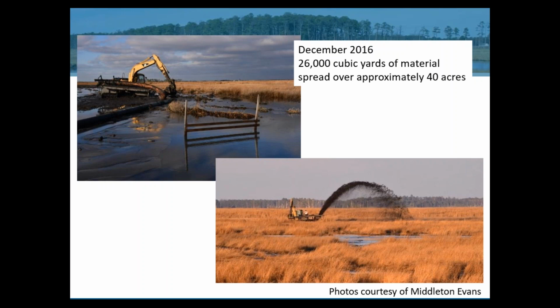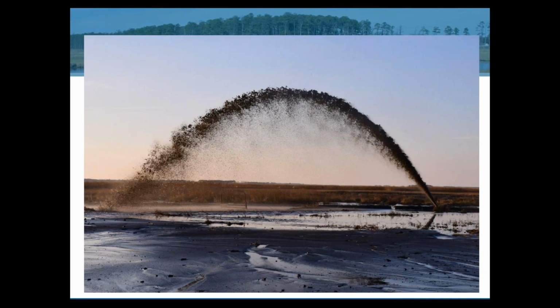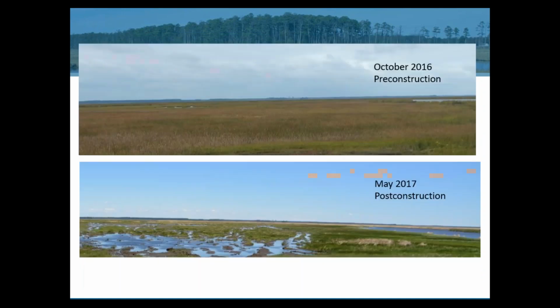When this material was first deposited, getting around on the site was tricky, to say the least. So we wanted to have these visual benchmarks we could put out there before the project started, to serve as a visual clue for when we hit our target elevation. So that's how we kept track of material as it was being placed. And in that bottom right-hand photograph, you can see how that material came out in slurry, hit that marsh surface, and spread out and found its own level across that emergent marsh system.